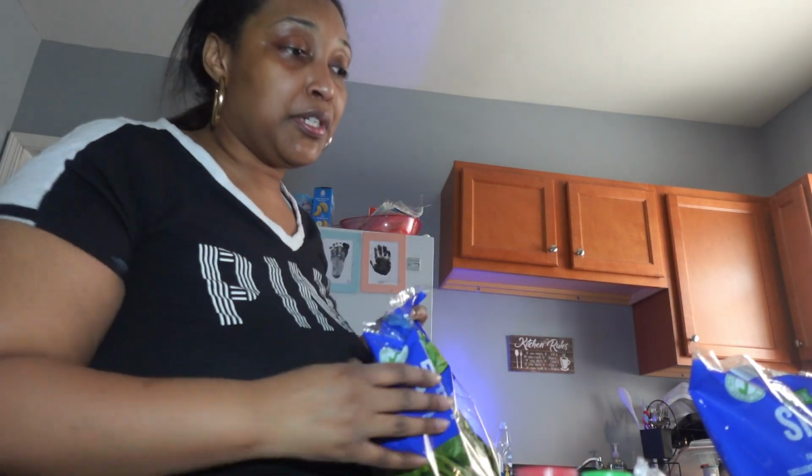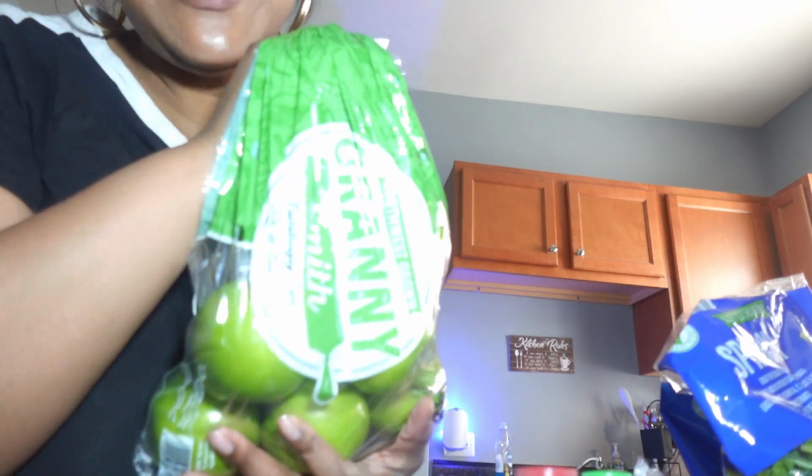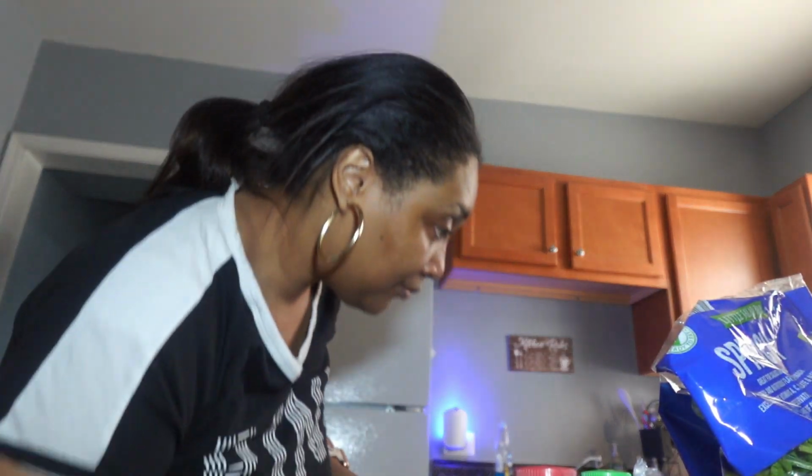My other spinach. And got me some apples, some Granny Smith apples. I like to eat these with yogurt. This is, oh, I'm quick. I could have kept going.